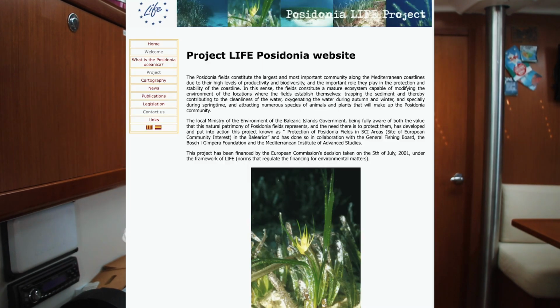So this settlement has been increasingly protected by a project governed by both the European Union and the government of the Balearics. It's called Life Posidonia, and it regulates anchoring around the Balearics. So it's not really surprising that anchoring has been more and more restricted over the years, and that can make it quite challenging for us to find a spot where we can get shelter from those ever shifty winds. In general, anchoring on top of the Posidonia is a big no.